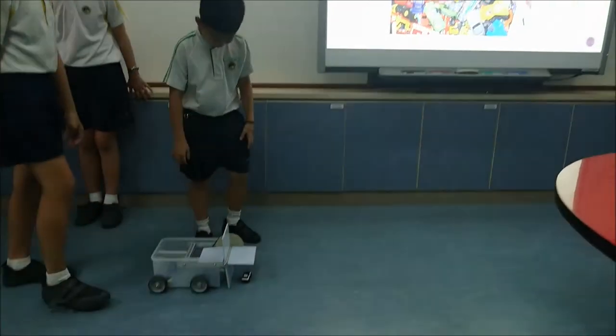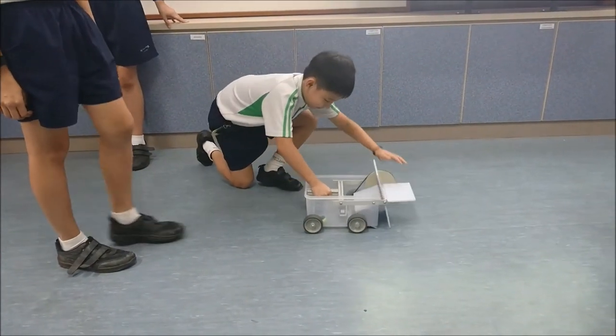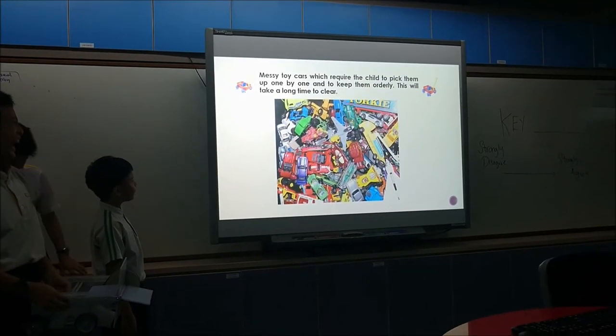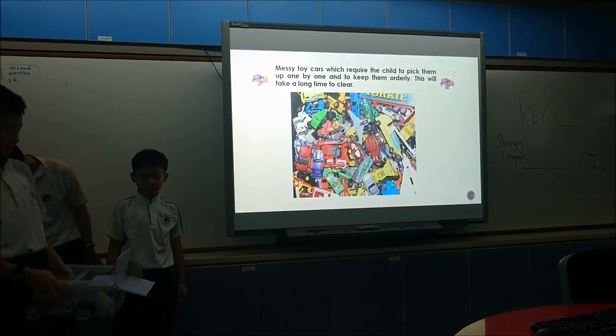This is how the Toy Wagon works. The toy requires the child to pick them up one by one and to keep it. Although this will take a long time to clear.